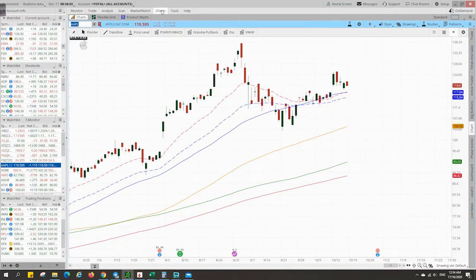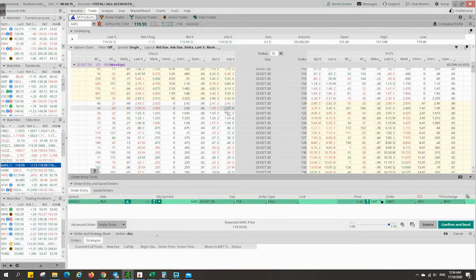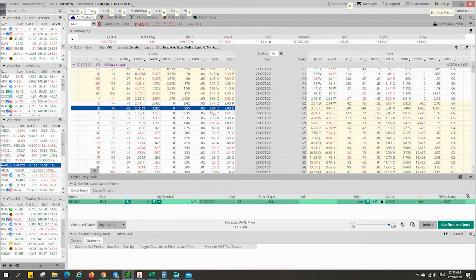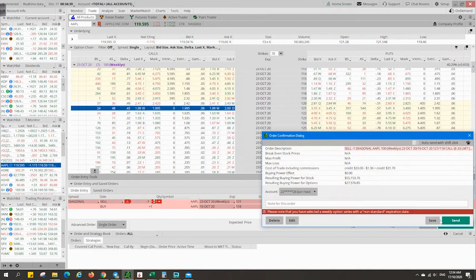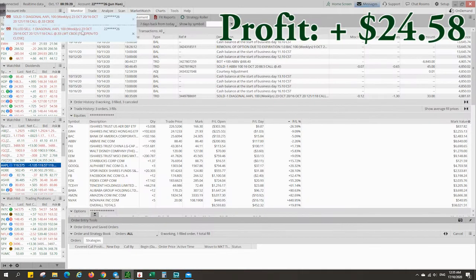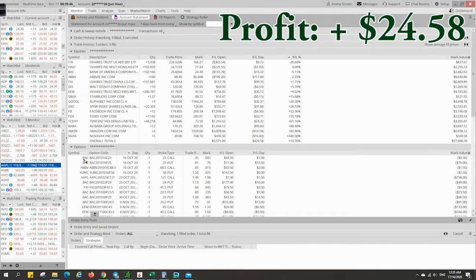Alright, so currently I'm still going to be slightly bullish on Apple, and with that I'll be more generous with it, and I'll sell the 121 strike, and we'll just collect 33 cents of credit for this trade. Alright, so let's confirm and send and wait for it to get filled. Alright, and it's in.